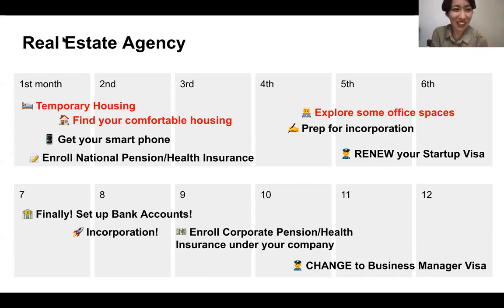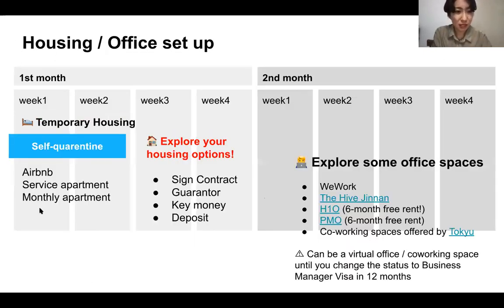Okay. So real estate agencies. How do we help? With real estate agencies, we need temporary housing and office, and after the temporary housing, most likely, if you are from abroad, you have to have a 14-day quarantine period. But after that, of course, everybody wants to move into comfortable housing. My recommendation, and the recommendation from the real estate agency side, is to please pick Airbnb or any kind of serviced apartment or monthly apartment at first, because without seeing the residence card, they cannot offer anything basically. This is what they said.